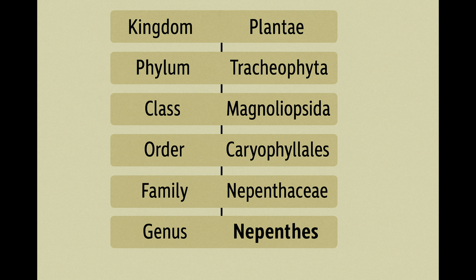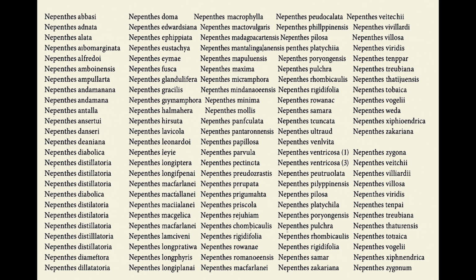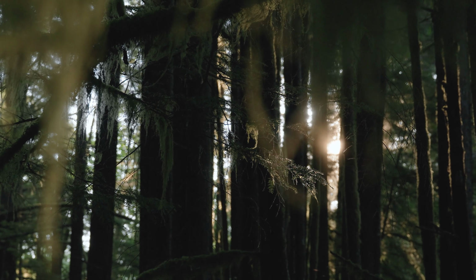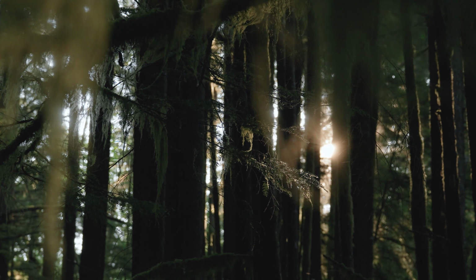Let's begin. Taxonomy. Pitcher plants of the genus Nepenthes belong to Kingdom Plantae, Phylum Tracheophyta, Class Magnoliopsida, Order Caryophyllales, Family Nepenthaceae, Genus Nepenthes. There are currently around 170 described species, but new ones are being discovered almost every year. Some are found on remote mountaintops, others in deep rainforests, where almost no sunlight reaches the ground.